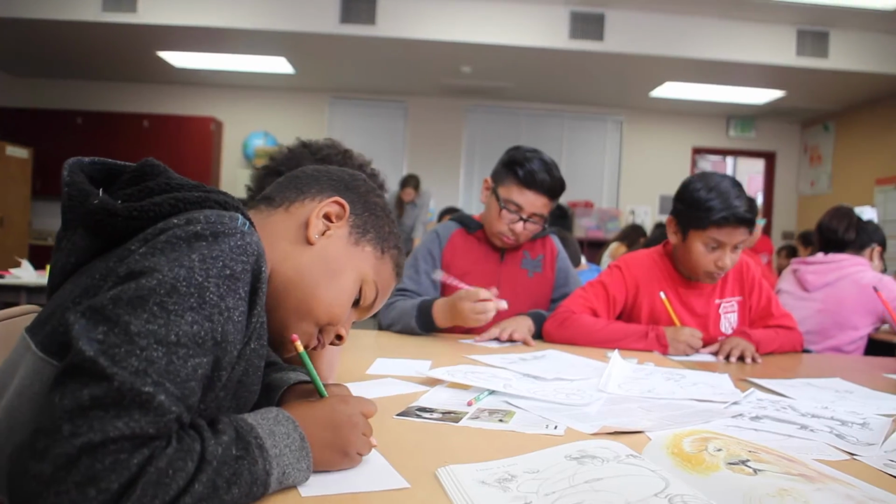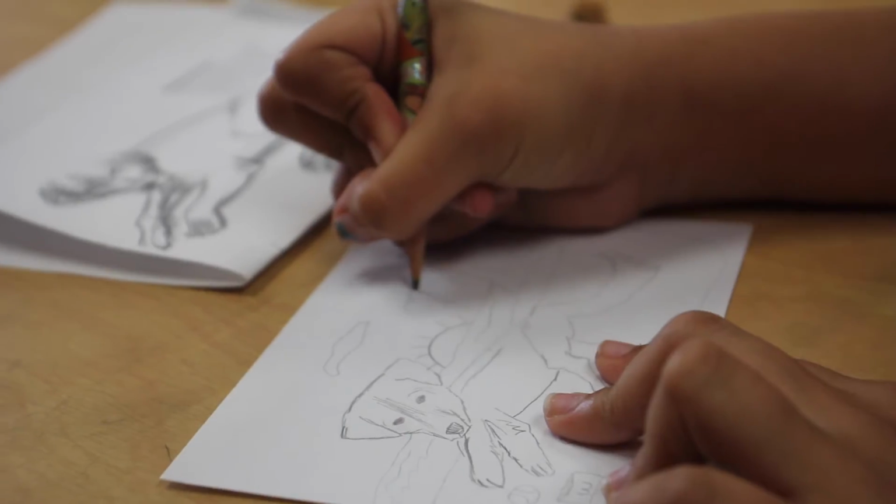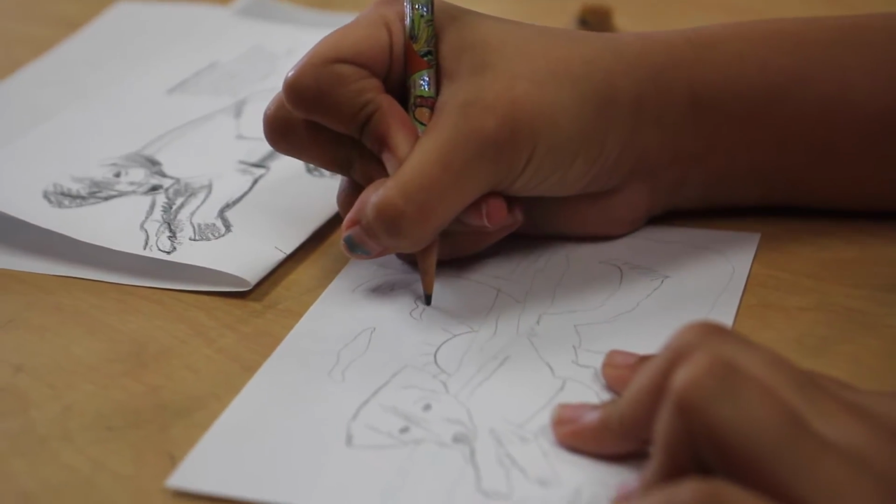You can have the science, you can have the technology, the engineering, and the mathematics, but you're missing one of the most key pieces: the art, the creativity, the critical thinking, the abstract thinking, the innovation, the engagement.